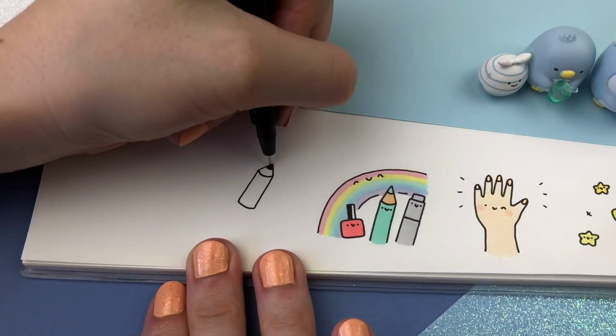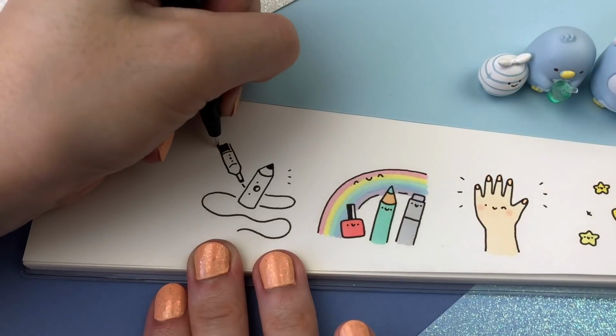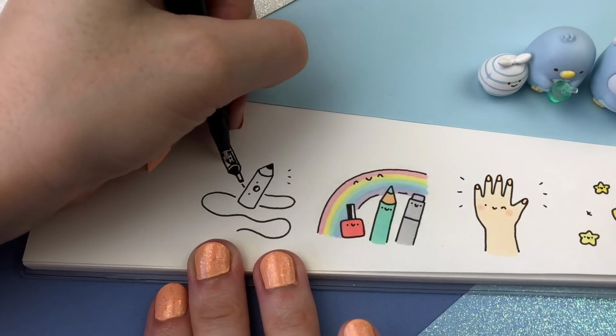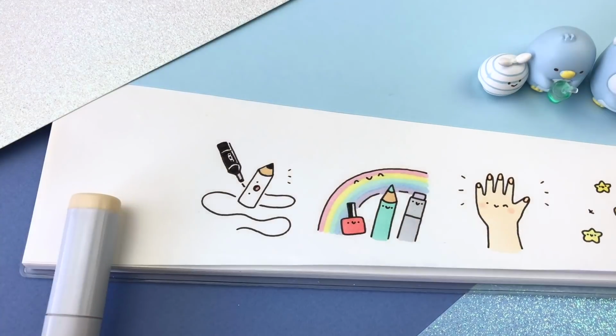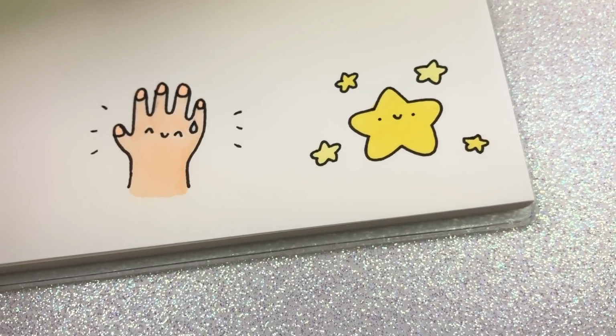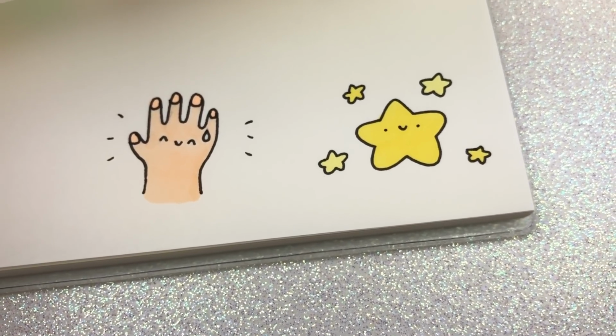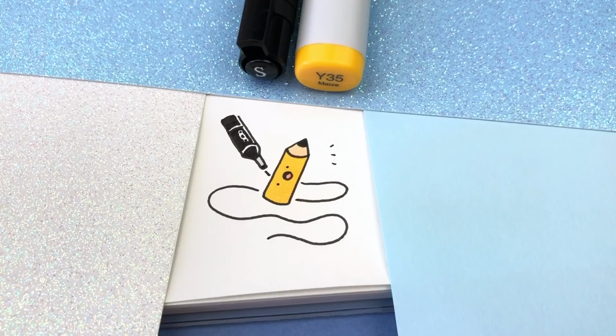Doodle number 4. I almost never use a pencil for pencil sketches. I almost always just jump right into it with my fine liner. Sometimes I mess stuff up and then I'm just gonna draw it again and again. But yeah, I guess I just don't like smudgy pencil sketches beneath my marker drawings.